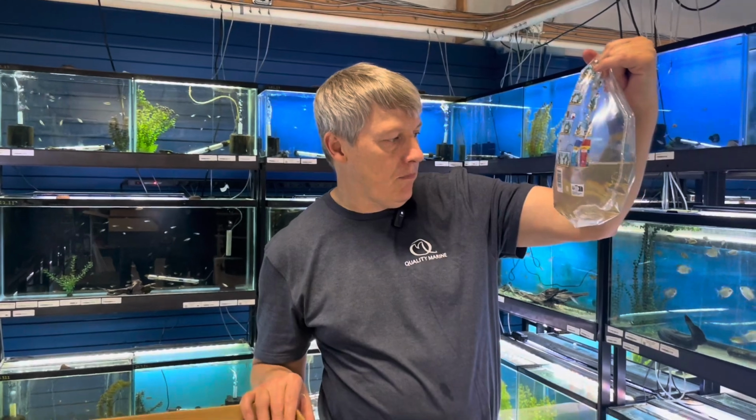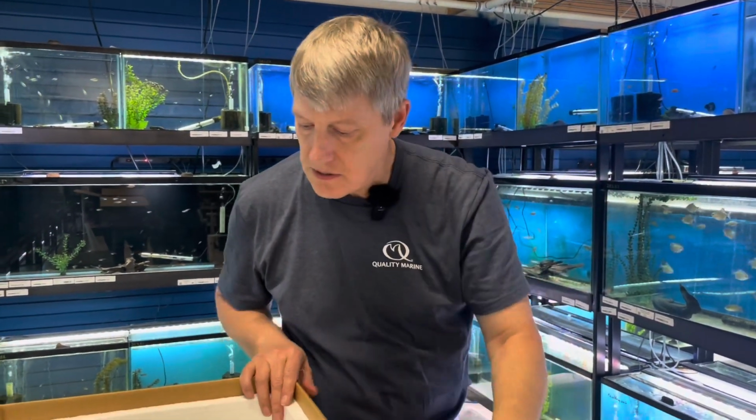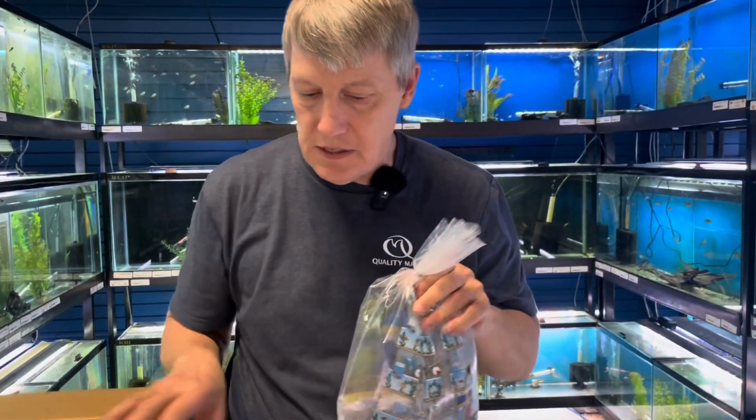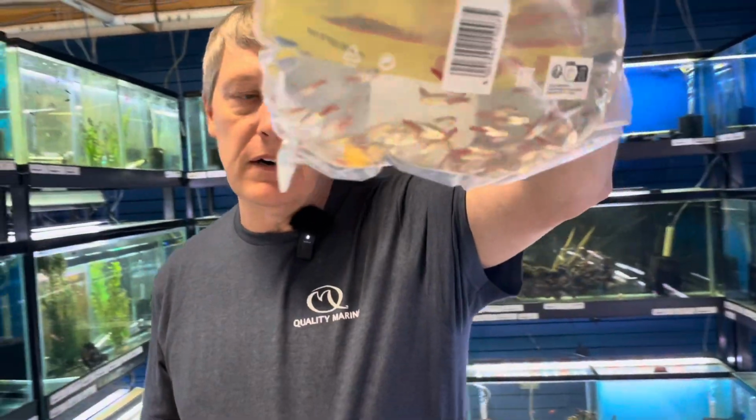Here is a Pelvicachromis drexeli in the worry version. I can say that 7 times fast. It's a relative of the cribensis. The common crib is Pelvicachromis pulcher, but these guys are a different species. They're really varying in color and size.